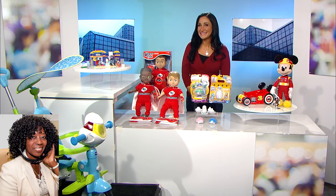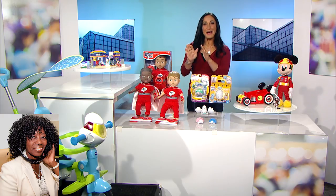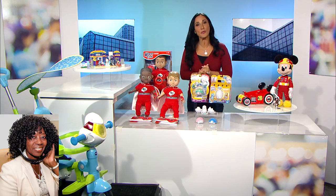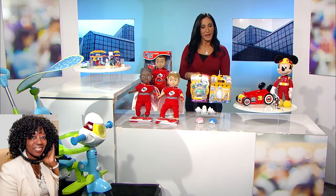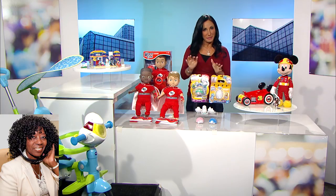Oh, sounds like fun, Elizabeth. All right, what else do you have? All right, so VTech has come out with a 4-in-1 stroll and grow tech trike. Now, this is fabulous. Starting off as early as 9 months old, we'll put our little ones into this trike, put the harness on them, and they're going to be able to ride around. Mom and dad are going to be able to push that from the back, and baby will enjoy.